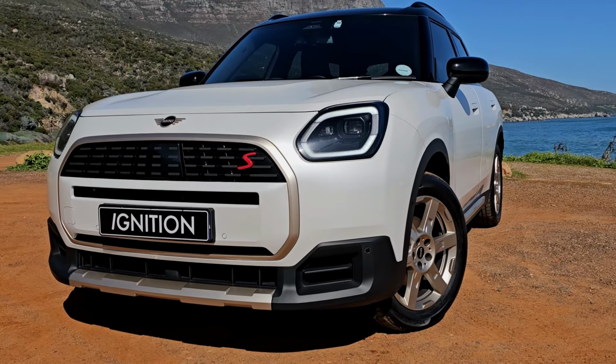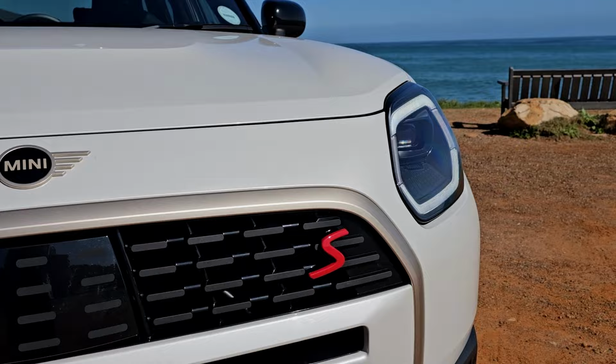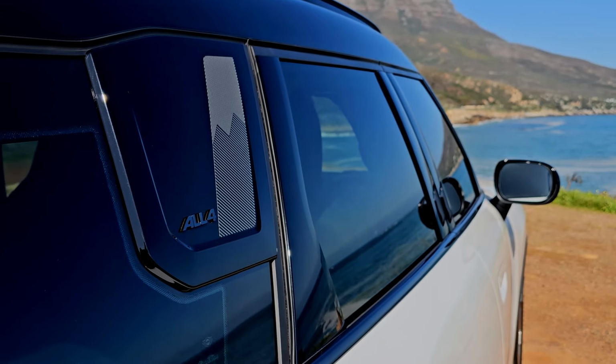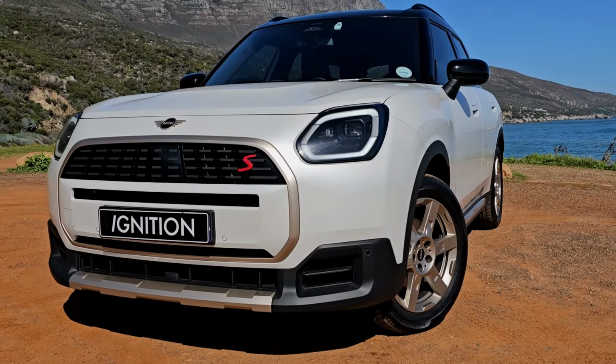There are a couple of models to choose from. You've got the Countryman C, which is the stock standard, and then you've got the Countryman S, which is this one. It's all-wheel drive. Also the JCW, obviously. And then there will be an electric one coming as well. But for now, I'm going to talk about this. On the engine front, you can get the 1.5 litre in the standard C, but this has got a 2-litre engine in it. It's got 150 kilowatts of power and 280 newton metres of torque.